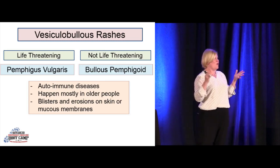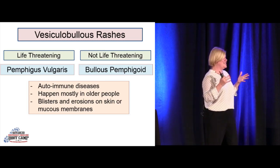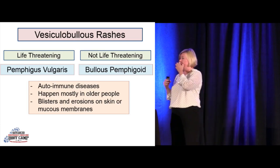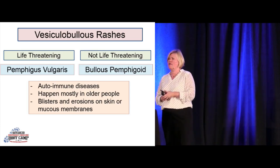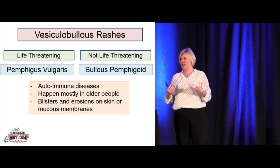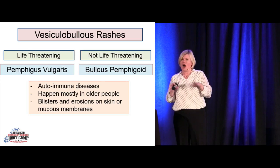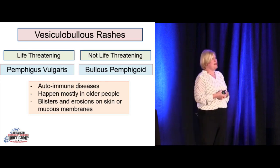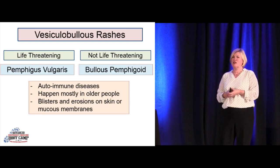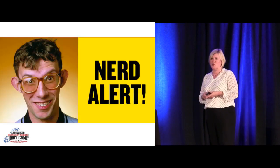Now, this always got me confused on tests because they sound so similar. And so really, if you remember the one with the vulgar in it, vulgaris, is the life-threatening one, then that's the bad one. And the bullous pemphigoid is one that people usually deal with over time, kind of a chronic condition. What are these blistering vesicular conditions? These are mostly autoimmune diseases. It tends to happen in older patients, and these are blisters and erosions on the skin, including the mucous membranes at times as well.